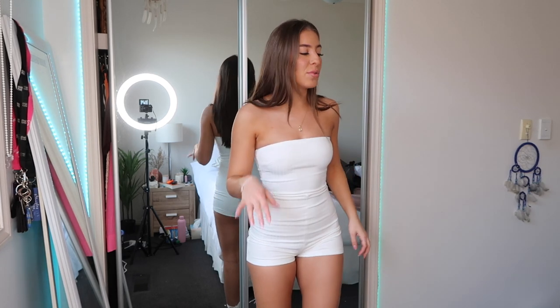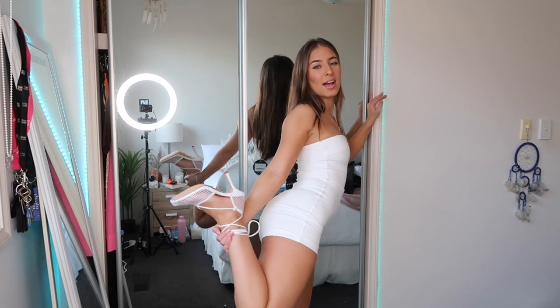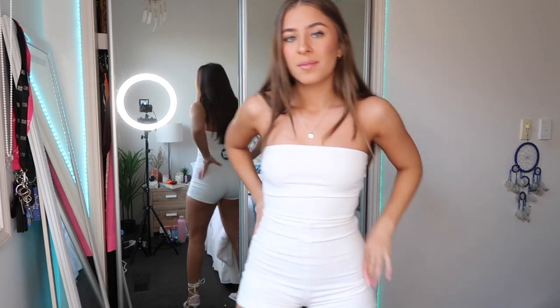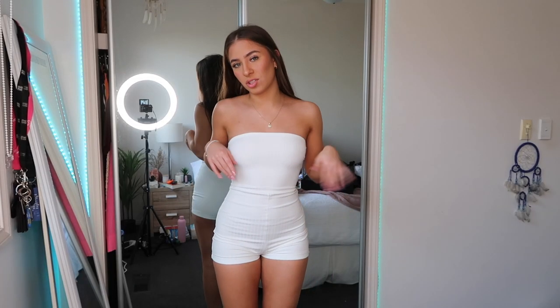I have paired it with a pair of heels. I don't know how I'm meant to show this to you, but this is what they look like. Might try to zoom in. These are the Martha heels in a size 7. They come in a few colors, I just have the white ones. And this is a striped material. It's very, very flattering. It sucks you in right where you want it to, which is always a bonus. But yeah, I'm obsessed with this. It's literally so flattering. I can't wait to wear it.